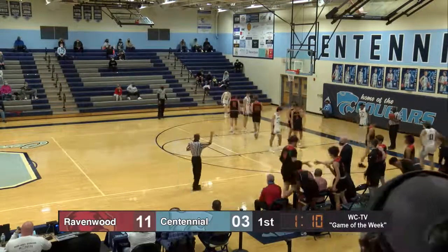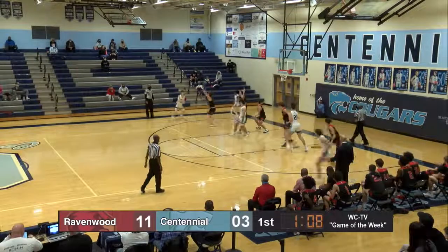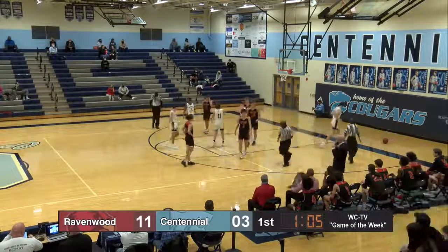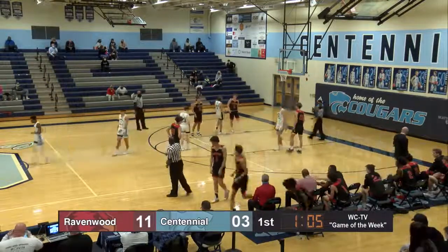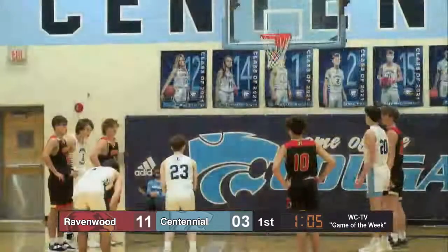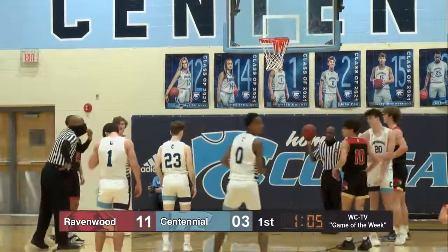Big Jake Mulder checks back in for Ravenwood, 4 points on the night. Driving in the lane, a little out of control. Number 23, that's Bussing. Wow. And loses it. Ravenwood will be called on the foul. Yeah, Nick Dang, unfortunately, I felt like he was in pretty good help defense right there as he came over to slow the penetration down by Bussing, but got the call, got the block.